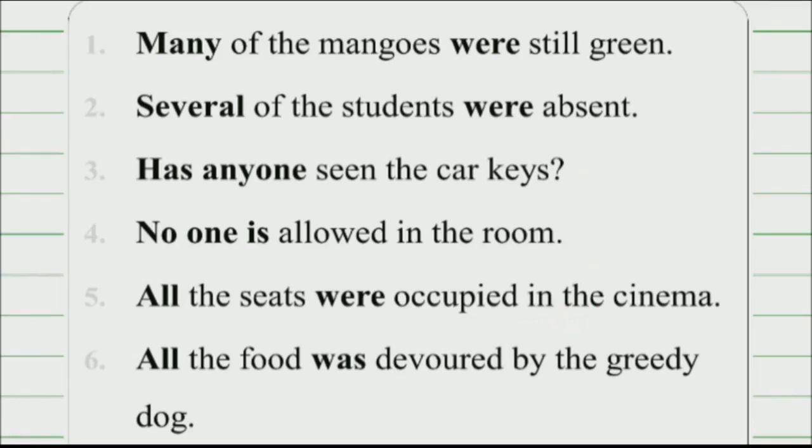And number six, just like number five, but look at this, all the food was devoured by the greedy dog, right? So here we have the noun seats, but here we have the noun food, singular, plural. So pay attention to your subject, right? Subject, all the food was. Not all the food were. Food is singular. All the food was devoured by the greedy dog. So just be mindful of your indefinite pronouns and the verbs that follow.